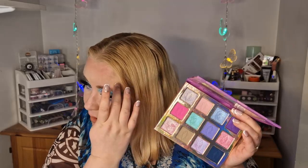The shades are very easy to blend. The mattes are a bit powdery, which is normal for Little, and many times when they kick up in the pan or fall out, it means they have a lot of pigment. So these are very nicely pigmented shadows too. And the shimmers are easy to pick up.